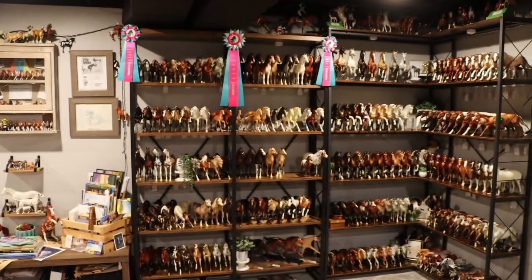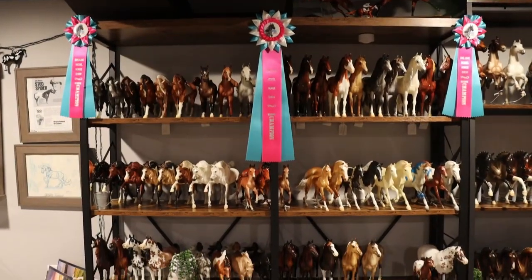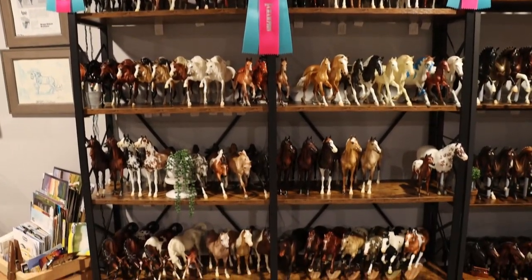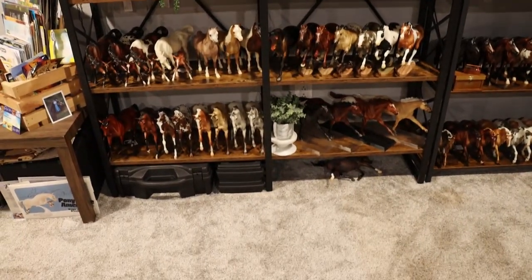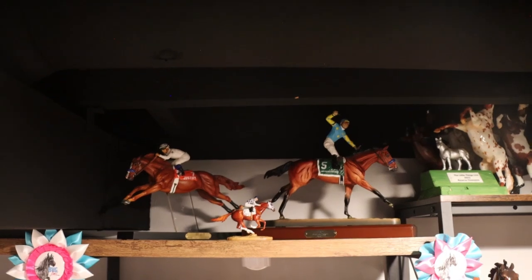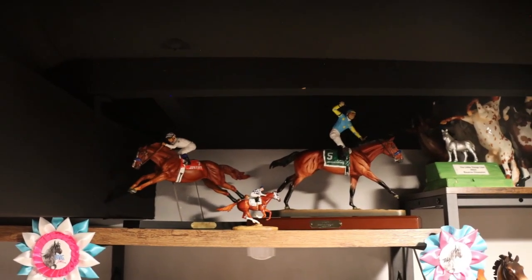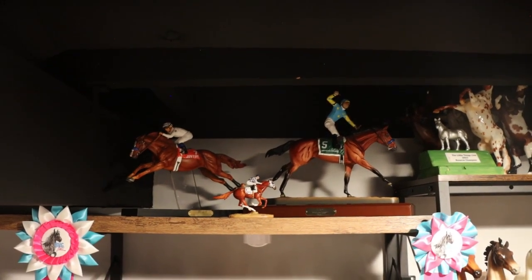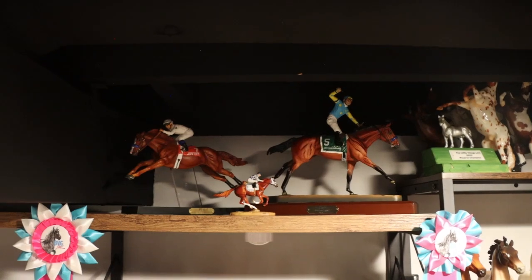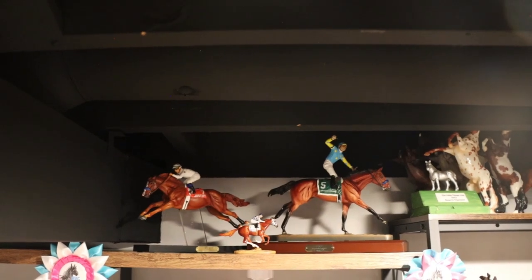Okay, we are moving on to the big guys. The first shelving unit is mostly light and Spanish horses, and then a sprinkle of sport horses at the bottom. All the way at the top we do have my Triple Crown winners kind of collection. I have both the resin copy of Justify and the resin copy of American Pharaoh, as well as that new little, he's more of a plasticky, but the little Secretariat from the Secretariat series this past year.